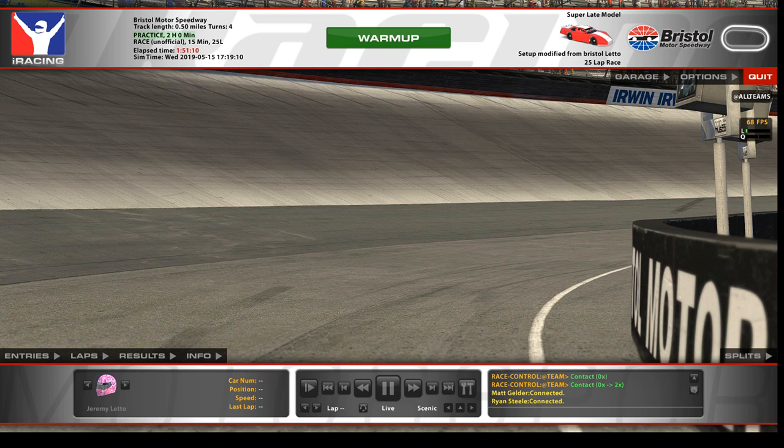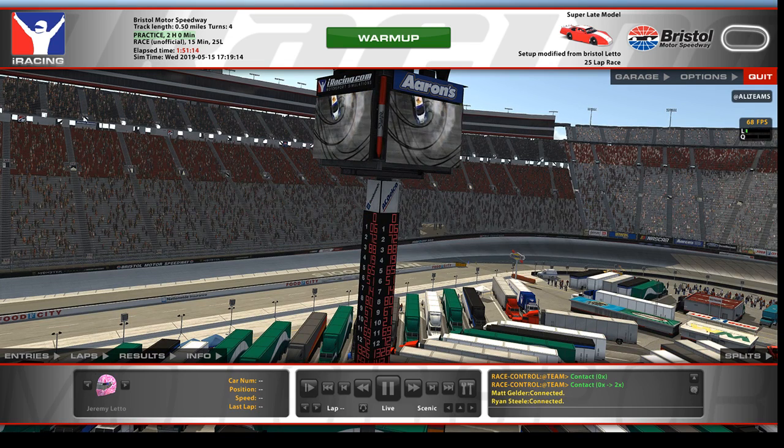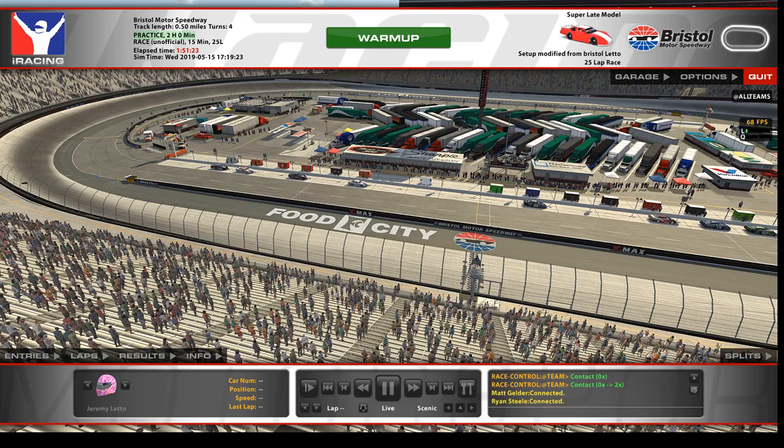Just be aware. Otherwise, it's tight quarters, tight confines, a lot of cars on the track. Stuff is going to happen. It's Bristol. It's going to be a little bit of mayhem. You should expect it. You don't want to get your feelings hurt, but at the same time, a little bit of patience can go a long way. So that's just my word to the wise.